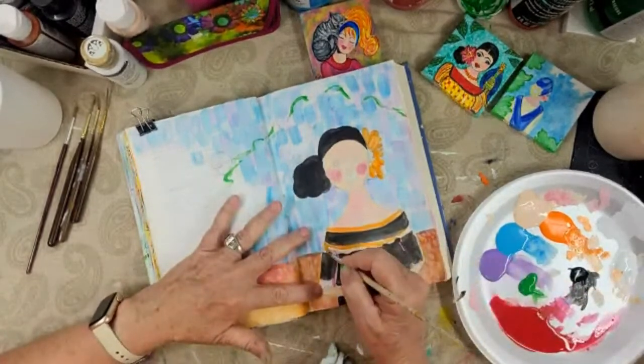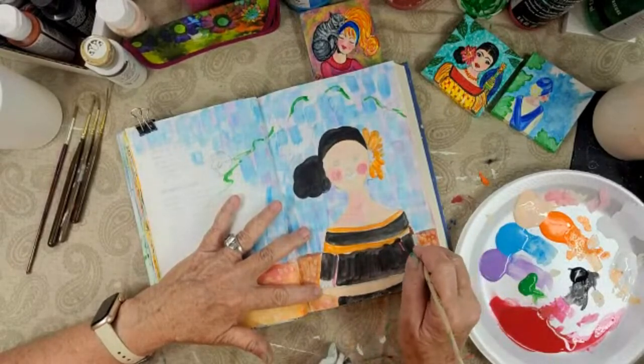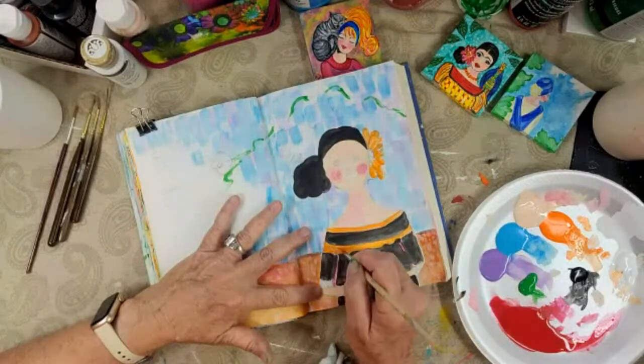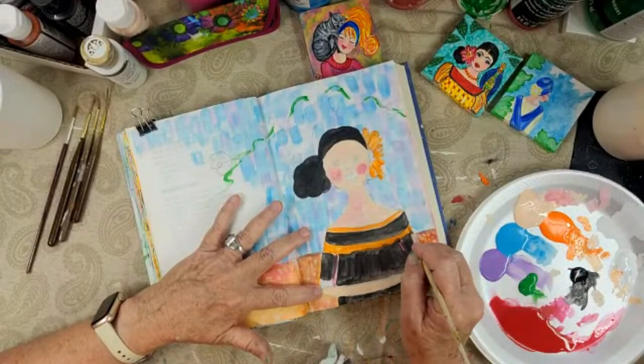Oh, y'all, it's raining here. I'm in North Carolina. It's finally raining. It was so hot when I walked this morning. It sounds good out there.